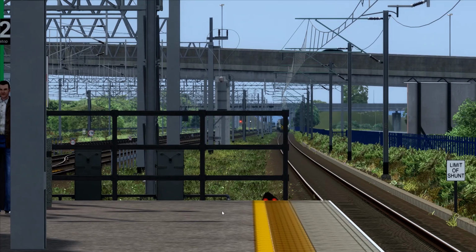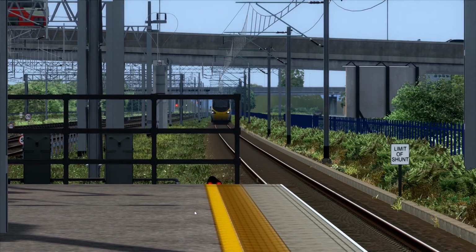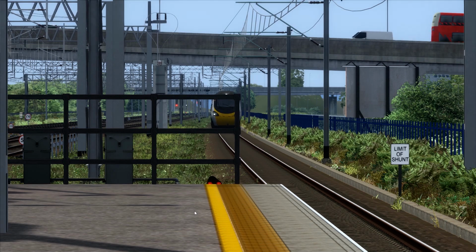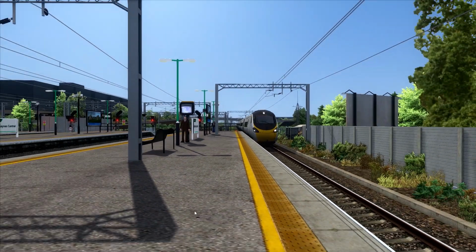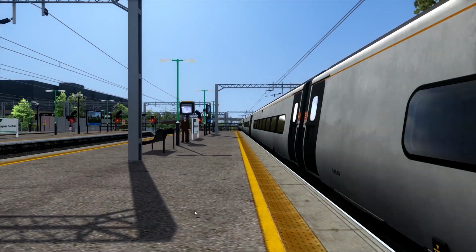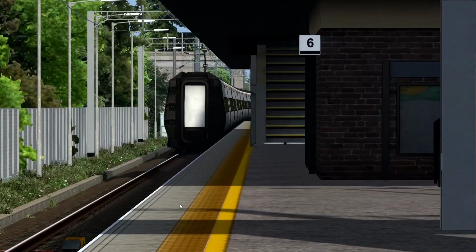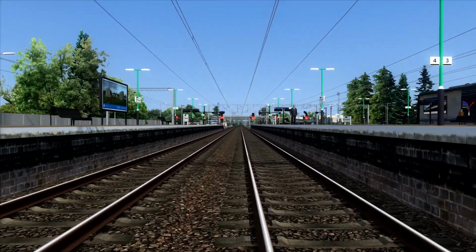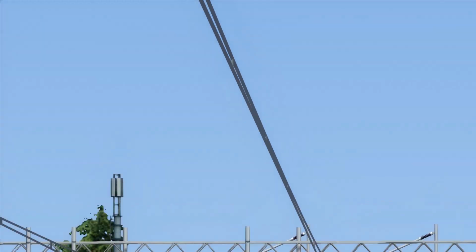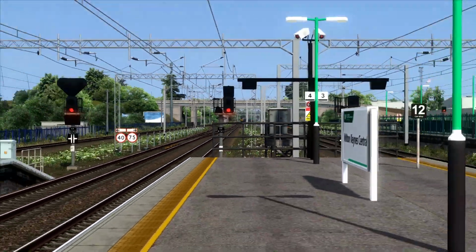I believe this is the 0908 and should be... I can't tell actually, I can't remember if this one calls. No, this one passes, I think. Oh, ha ha! Look at that, fantastic. Gotta love a good old glitch. There it is. Look. Oh no, that's not it. That's it. Heading over to Manchester Piccadilly from London Euston.